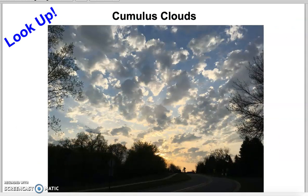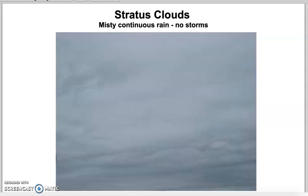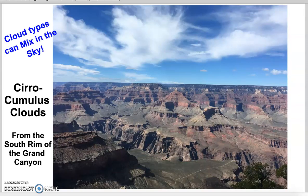Look up and you'll see cumulus clouds like these along Dell Road. Cirrus clouds indicate breezy, strong winds coming in the next 8 to 10 hours. Stratus clouds in the sky often mean misty, continuous rain, but likely no storms. Cloud types can mix in the sky like these cirrocumulus clouds.